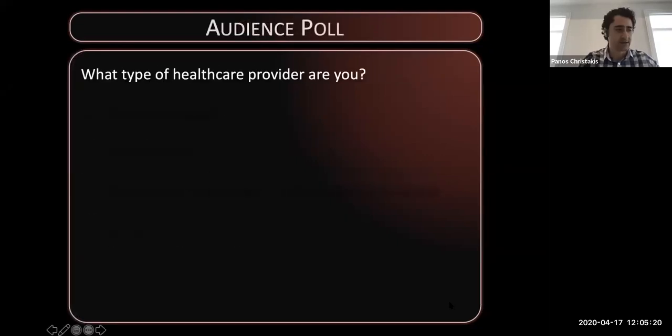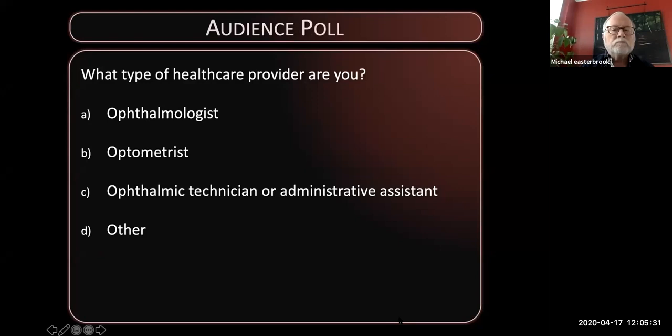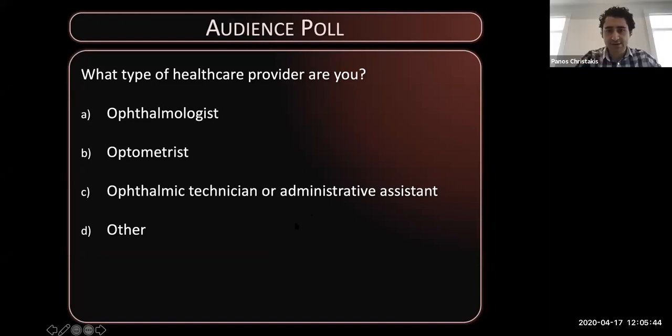So let's start off by just talking about what type of healthcare provider you are. MD's going to launch a quick poll. Okay, so mostly ophthalmologists, as you can see, some optometrists, some ophthalmic technicians, and some other healthcare providers.